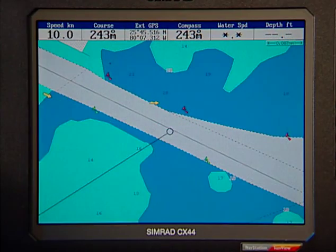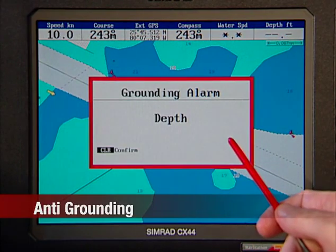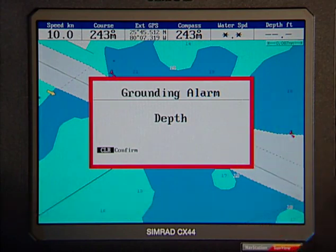One of the features of the new CMAP Max cartridges is an anti-grounding alert, like that. It crosses the 16-foot line.